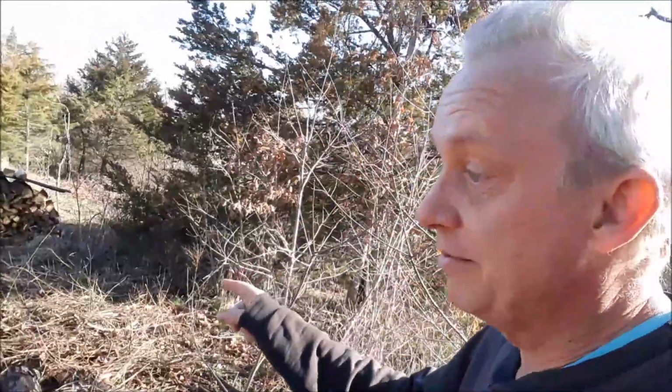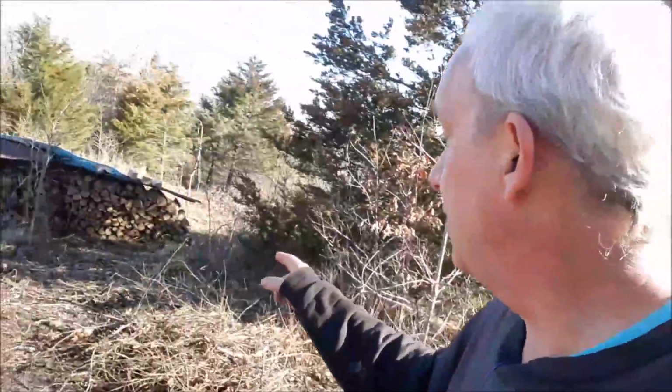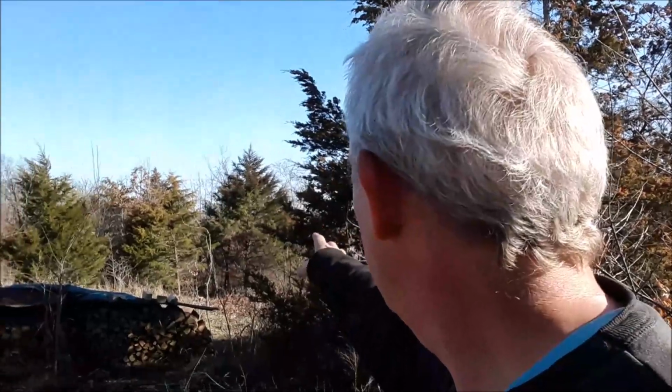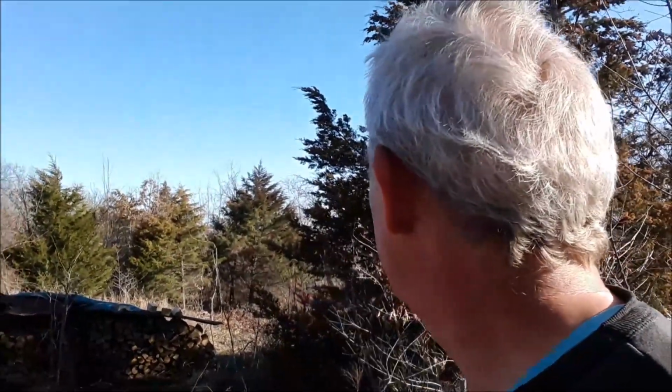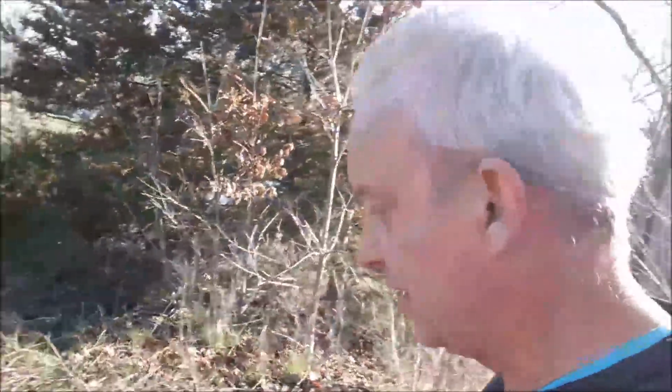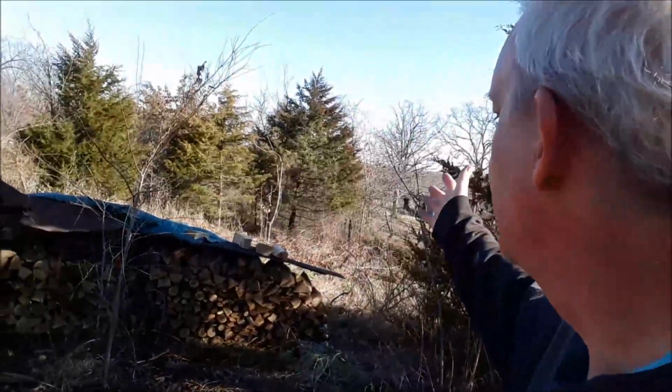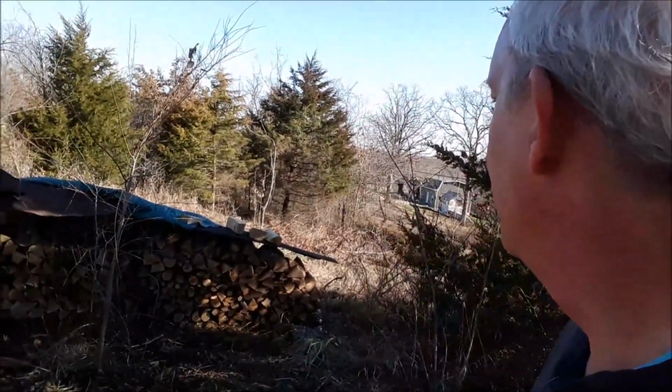And now, like I've said several times, I'm going to end up putting a pole barn here. So I got some poles down there I need to get cut up and cleaned up. If there's time, I'm going to cut those cedar trees down over there. I know, don't cut the cedar trees, you're killing the environment. I've made videos about that. Those cedar trees are choking out everything around it, so I got to get them out of there.